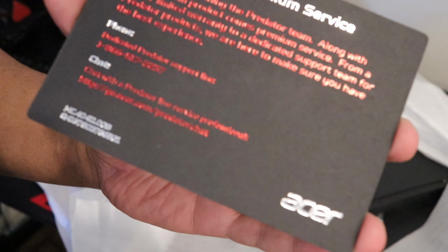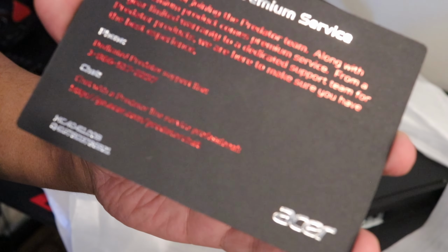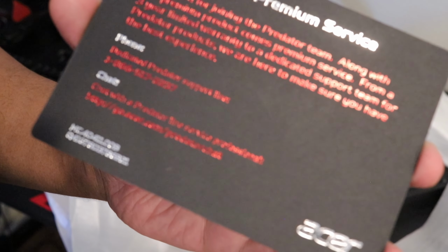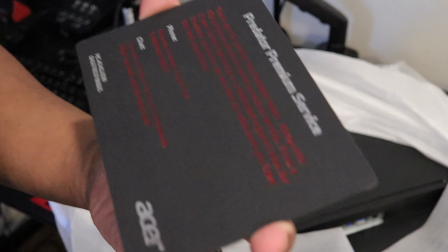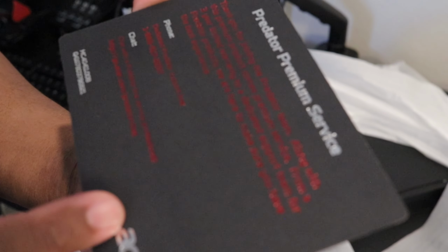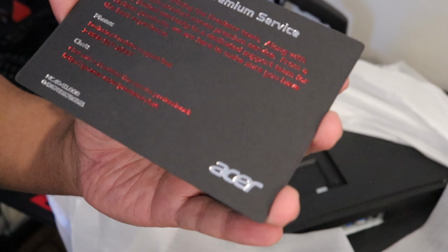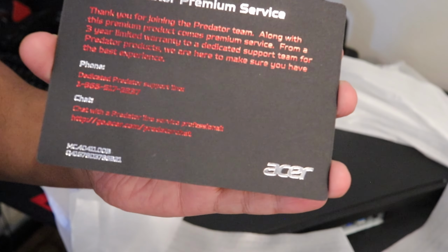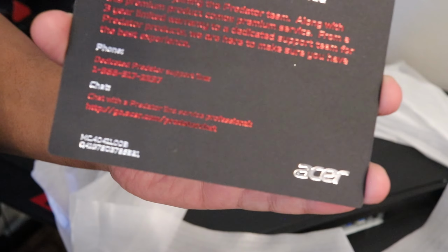Along with the premium product comes premium service, from a 3-year limited warranty to a dedicated support team, and for Predator products, we are here to make you have the best experience. And then they gave me the dedicated phone support line as well as the chat line. So this does come with a 3-year limited warranty. You don't find that too often. You got some places that do that, but I think that was a kudos in addition, the additional 3 years that I have too.